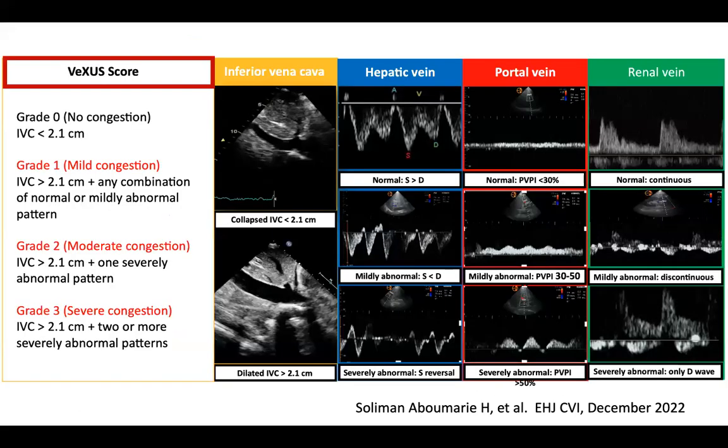And these are the different parameters that you need to assess when you perform this protocol, starting with the inferior vena cava. If the IVC is less than 2.1 centimeter, your patient is very unlikely to be congested. So you don't need to evaluate the other parameters because that means VEX score is zero. But if the IVC is 2.1 centimeter or more, then you need to go further and evaluate the hepatic vein, portal vein, and renal vein.